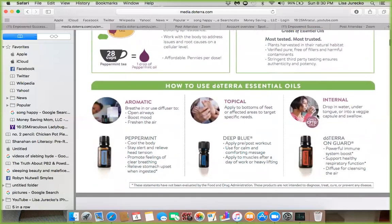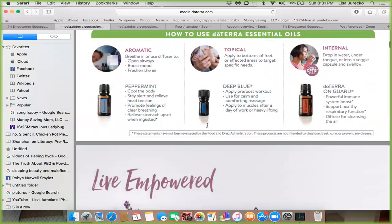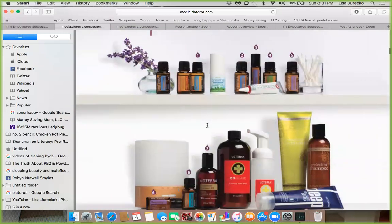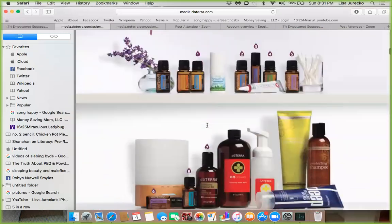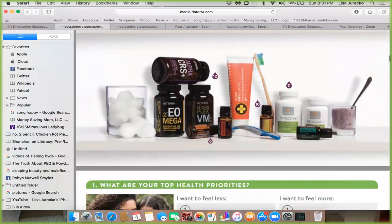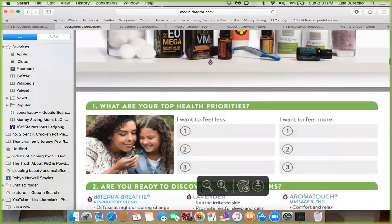And then we talk about the 3 ways to use the oils, and you pass around the oils. And at that point, I basically say, all right, that's my 101. It's a little information on doTERRA and what the oils are. And then I might even quiz them. I might say, all right, if this is an issue, how would you use it? Aromatically, topically, internally. I might do a little quiz at the very end, to see what they know.